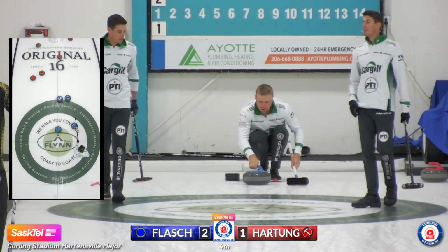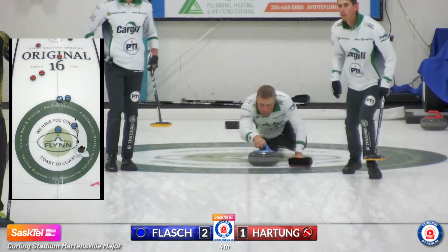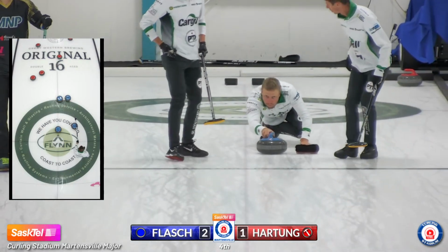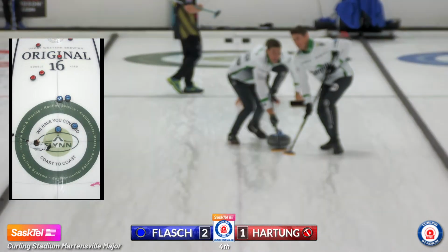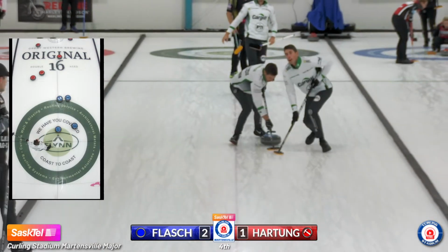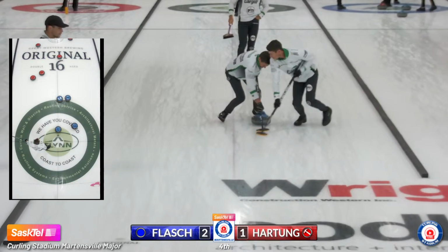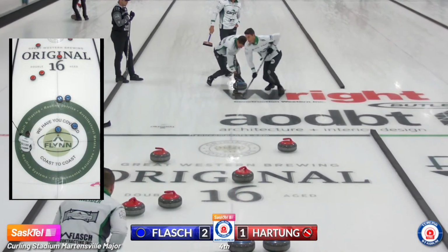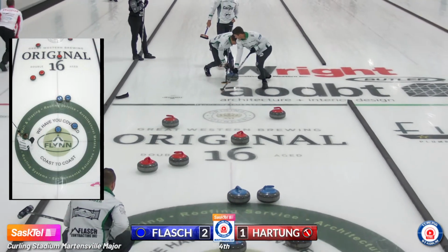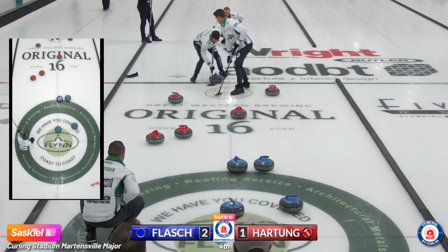Settled into the hacks now, and Colton Flasch with his final stone here in the fourth end. He's had pressure on Kody Hartung. Really from the onset, they've had one little miscue that allowed Kody to escape the first end, but they've had pressure on him ever since. And if they can make the guard here, Kody Hartung going to be facing 4 with his final stone, and no real good way to get in to score.